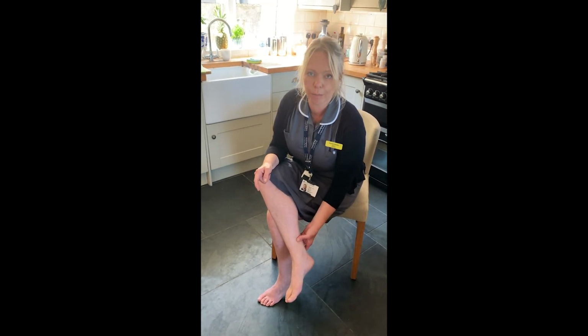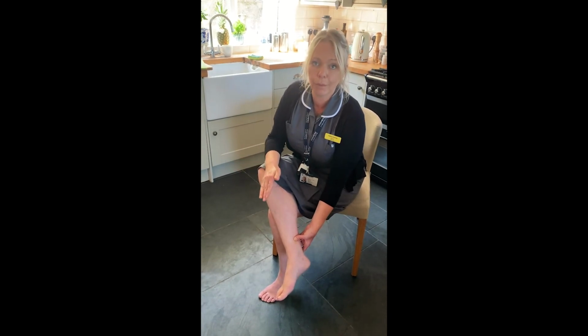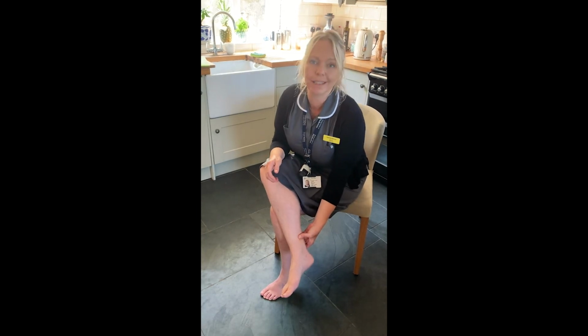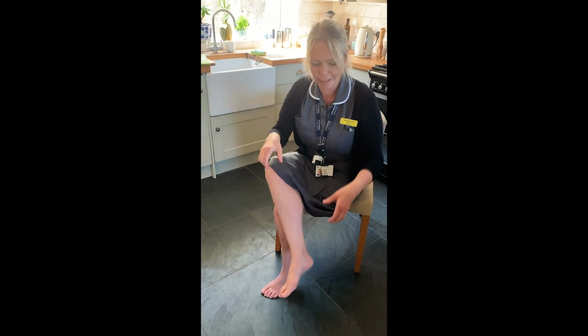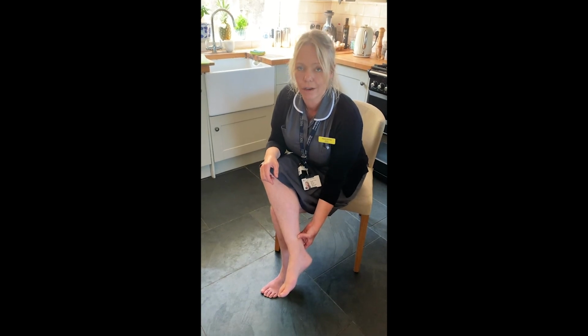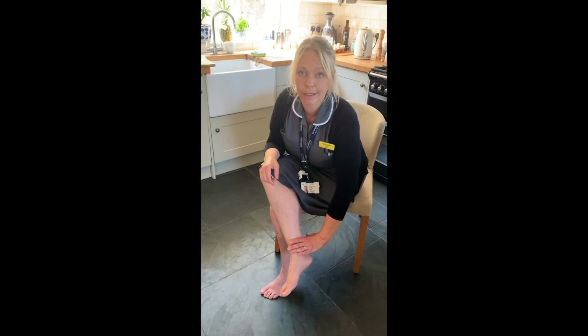Now, you could get your birth partner to do this for you with your legs out in front of you on a stool. Whilst you're pressing your finger points, your partner can be pressing these ankle points, and do them at the same time. So you'd have both thumbs on both legs. But just be careful they aren't pressing on the bone, they're tucking in just behind the bone, and it's one hand breadth above the ankle bone.